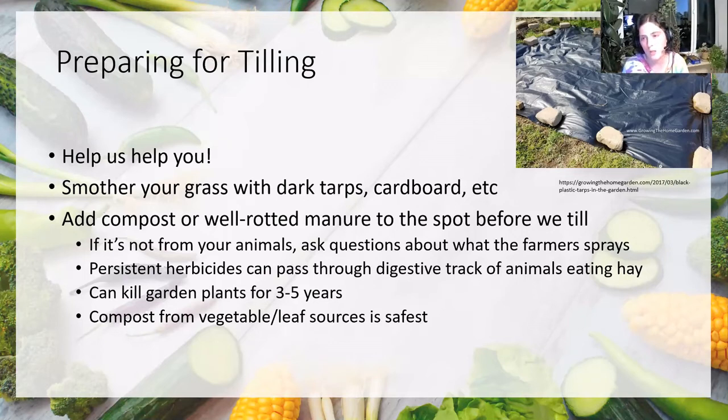So if you're unsure about your manure source, then test it on a potted plant or something, just to make sure that it doesn't have these persistent herbicides in it. The farmer may not be spraying anything on their fields, but they may be buying hay from another farmer, and that farmer may be spraying. So you just really have to be careful these days with manure. Compost made from vegetable scraps or leaves or wood chips or whatever is generally safe, at least from these persistent herbicides. So just keep that in mind.